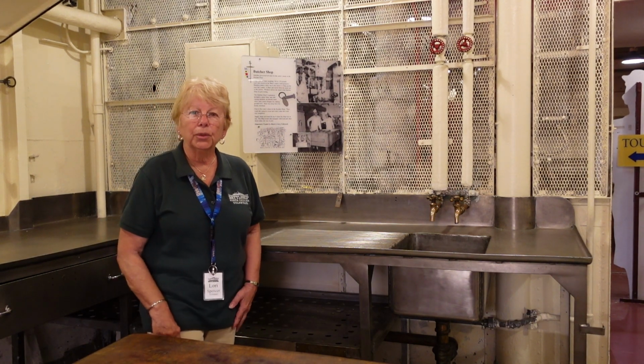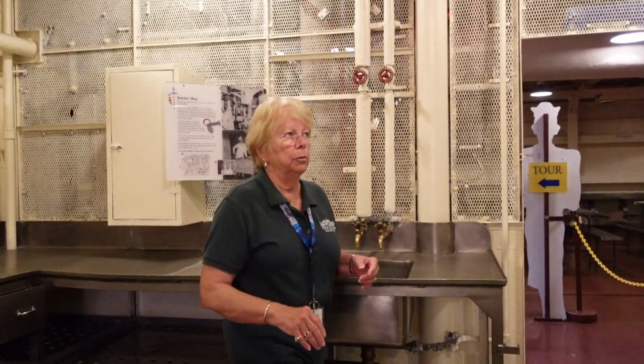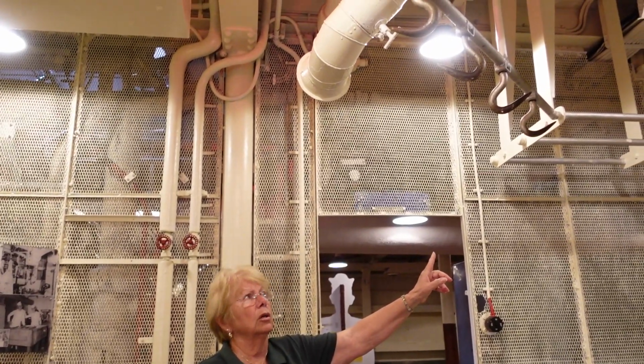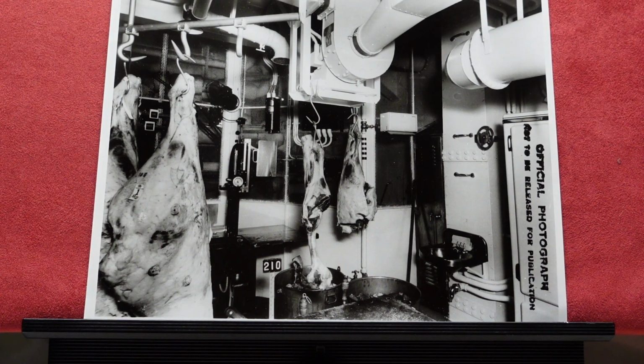Let's take a little tour of our butcher shop. We'll begin just the way the meat would begin, and 4 sides of beef would be delivered, and they would be hung way up here on these hooks. And just keep in mind that this whole portion of the room would be taken up with those sides of beef. So I wouldn't be able to walk where I'm walking right now.